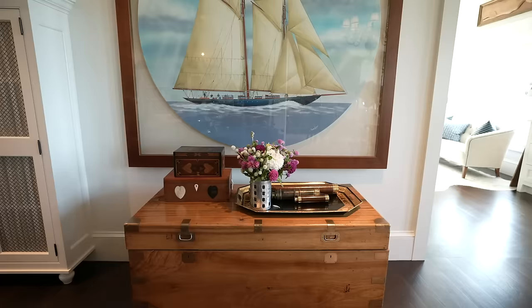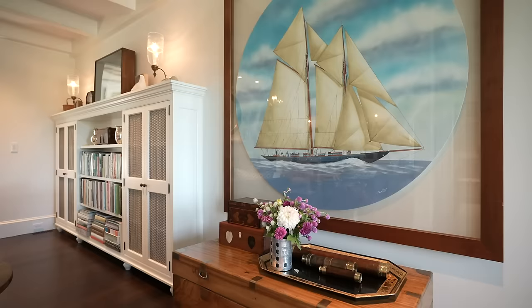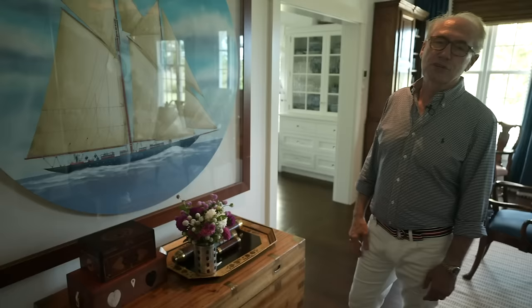The ship painting, gouache, is by a French artist, Philippe Conrad. I've been collecting him for close to 30 years and bought them originally in Paris, at the flea market. And this one had been at Ralph Lauren on Newbury Street in Boston, and it came up for auction a few years ago, and I grabbed it.